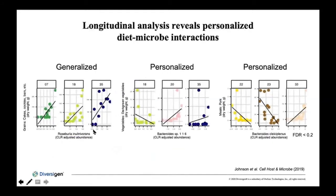For example, this subject 35 here, when they ate more cakes, cookies, and bars, they tended to have more Roseburia inulinivorans over the next day or two. So this is their own personalized diet microbiome interaction. When we did this, we found many significant associations across people, dozens, but very few were conserved across all people.